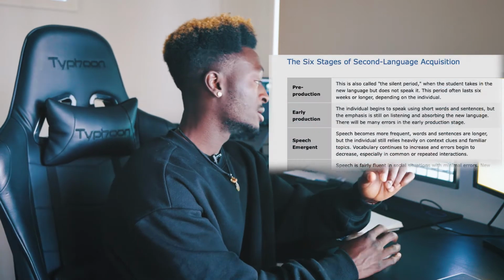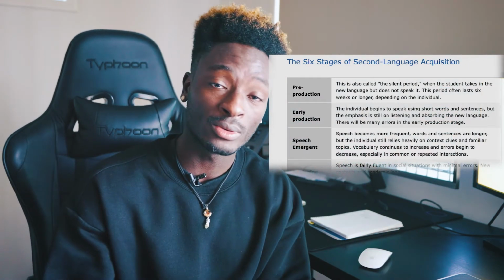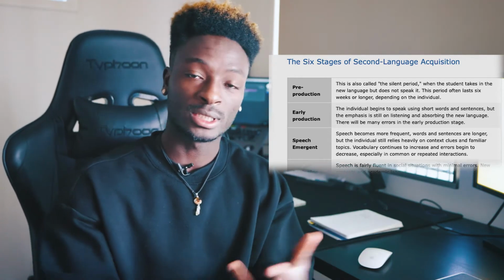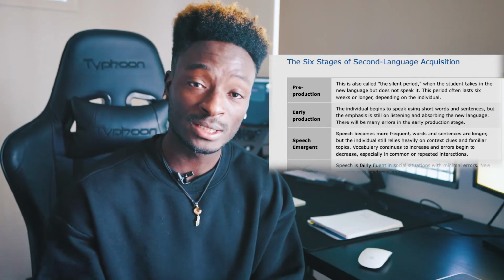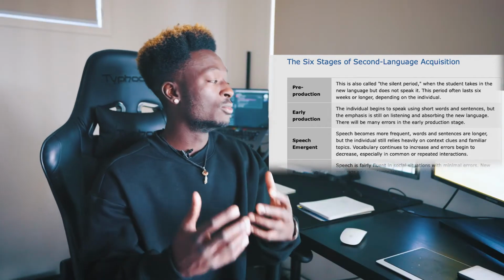But yeah, nonetheless, early production is when you're really starting to step 1 and 2 to kind of get the ball rolling. Now, after that one, you have the third stage, speech emergence. So as I'm reading through this, you should be wondering where in your learning stage you are at, whether you're learning Spanish, English, German, or whatever it is. Anyway, I'll shut up. All right, so your speech becomes more frequent.